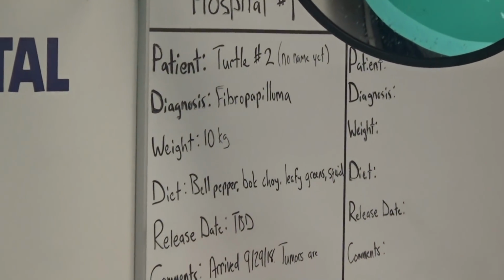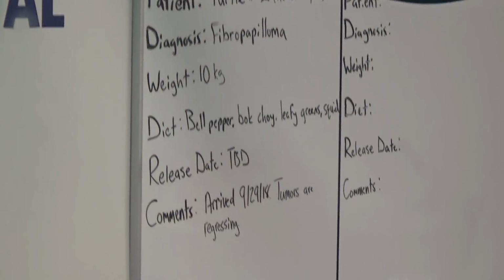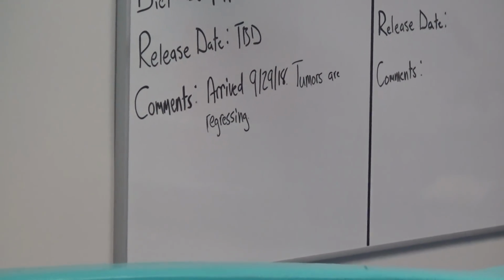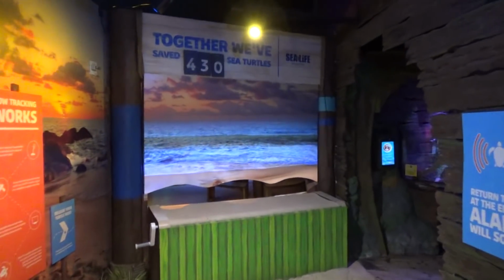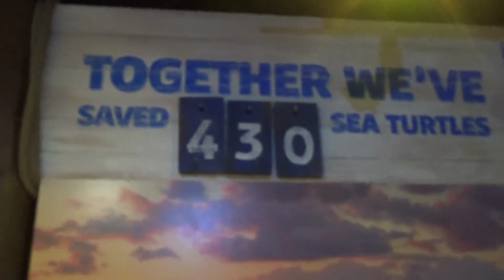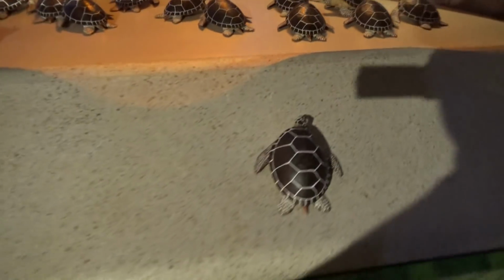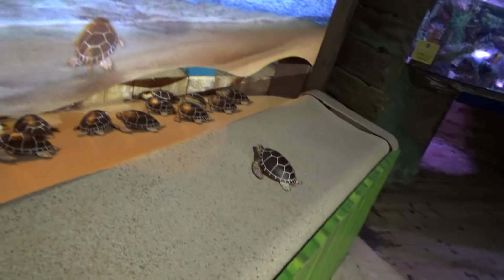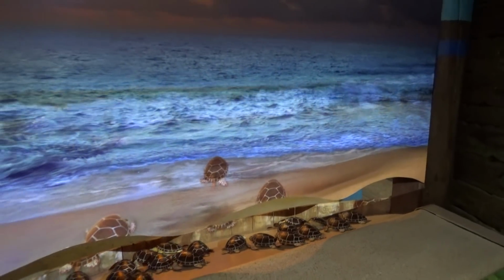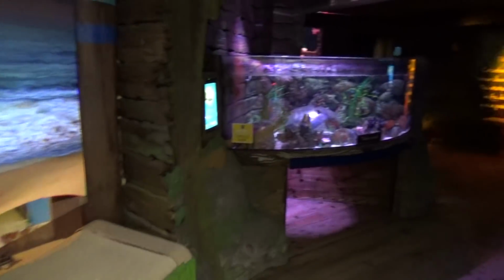Like this one has no name yet, but he's 10 kilograms. They've got his diet. He's been here for a while, but his tumors are regressing, that's good. And eventually, so that's cool. They've saved 430 sea turtles here at the aquarium. And then when you're all done and he's better, you send him back to the ocean. Hi, buddy. That is such a cool exhibit. Really like that.